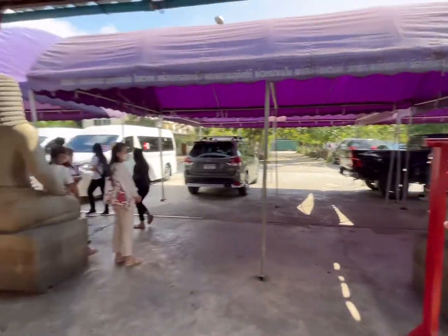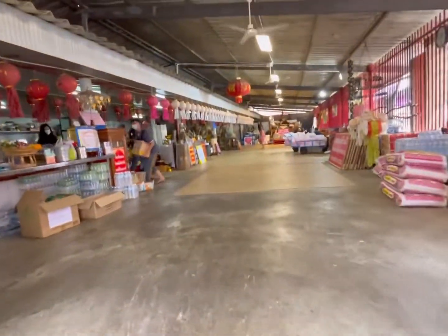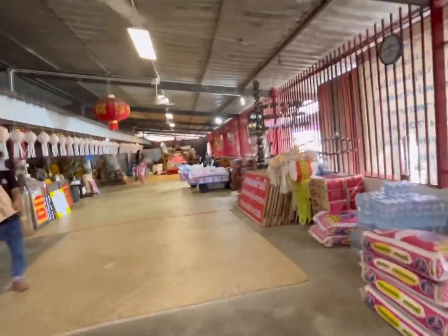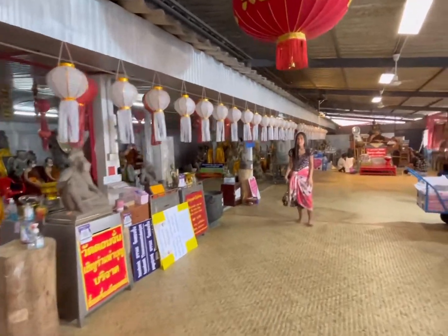So here we've gone to a different section, I'm not sure why we're in here, but I'm sure Anne will tell me. Just walking in. That's not prayer area.